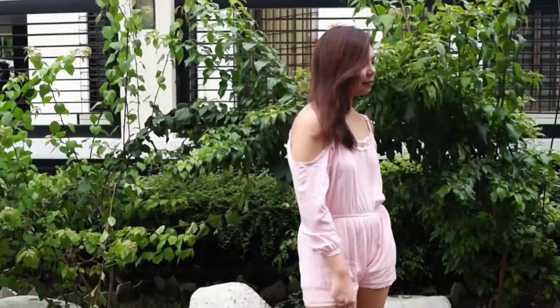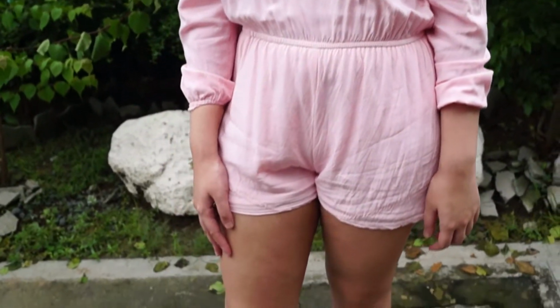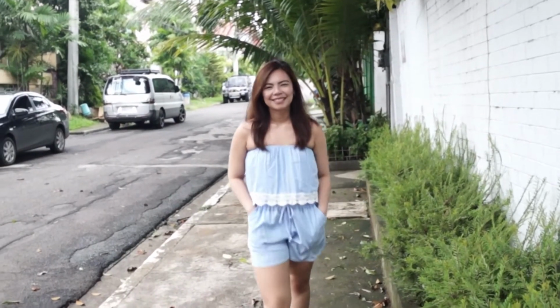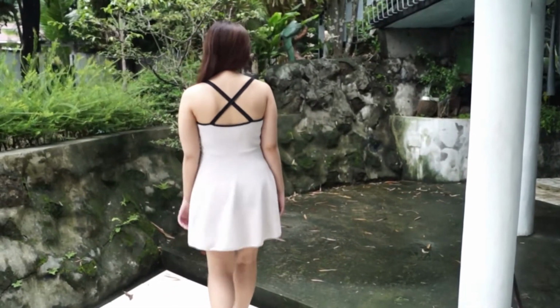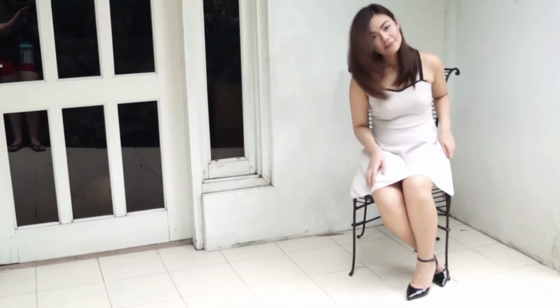So the first thing that I got is this really cute romper. I love the light pink color, and I love the cutout sleeves and the lace details on the neck. Next is this blue tube romper, and it's so comfortable. I feel like I'm just wearing pajamas, and it's such a plus that it has pockets. Next is the simple spaghetti strap cream dress, which has the straps crossed at the back. It's perfect for a date night, especially if you wear it with heels.